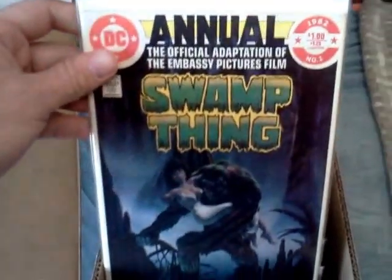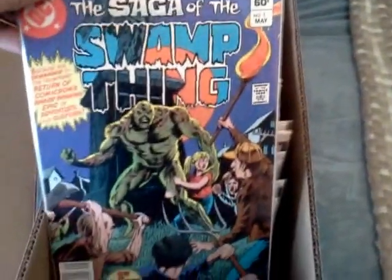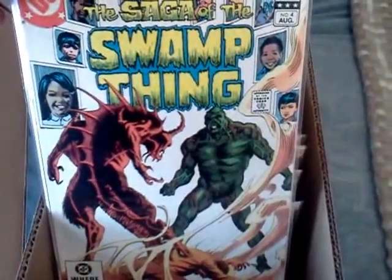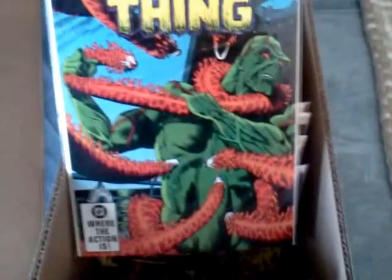This is the first Swamp Thing comic I ever owned, one of the first comic books I ever owned. This is Swamp Thing Annual number 1, 1982. And there was the first issue of Swamp Thing. Here was an interesting cover with Dick Durock from the movie on the cover. These are the Volume 2, which started in 1982, about 10 years after they rebooted it to ride the success of the movie.